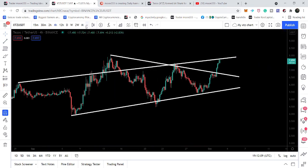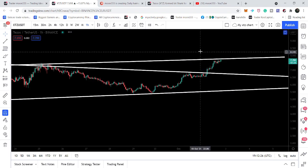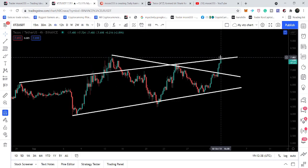If I switch to the hourly time frame chart, then it can be clearly seen that we had a small rejection on the hourly time frame, and after a small rejection, now the price line is again trying to break out this resistance level. It's taking some time. Yes, here you can see that we had a small rejection, and now we are having accumulation below this resistance line. Once this resistance line will be broken out, then it will turn more bullish.